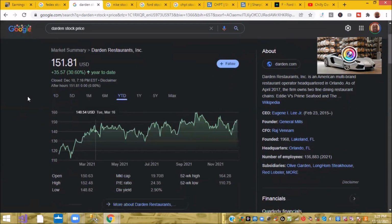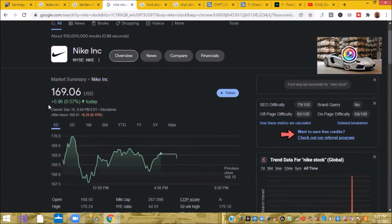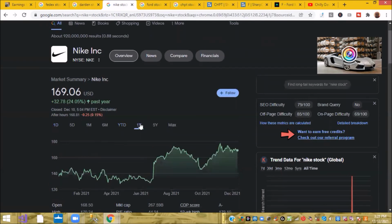Okay. And then the last ticker I want to talk about today, one of my favorites, is Nike. Nike is a great stock, and it does pay a dividend, and it trades anywhere from about $150 per share up to $179 per share. Now, Nike does pay a dividend of 0.72, but it does usually have some growth over the years. So we look at the year for Nike. Back in January, it was trading at 140 per share, and today it's trading at 169 and is up over 24%.